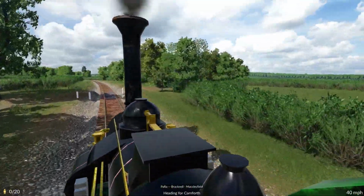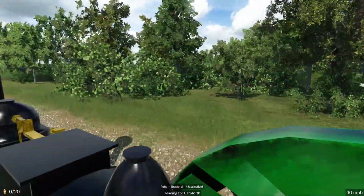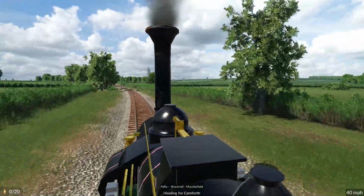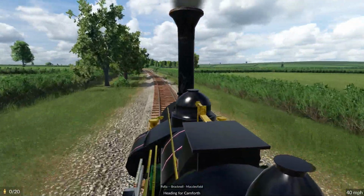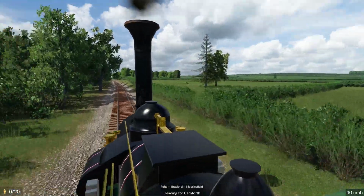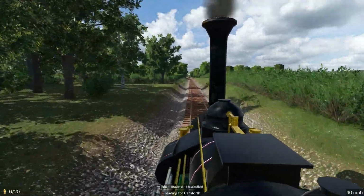I see this does look all right, but I think it's where it starts tapering off and becoming more sparse. That's where you have the problem. That looks nice. I might get rid of that pine tree there.